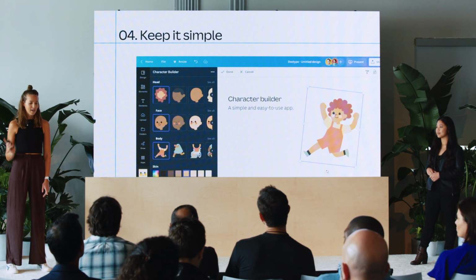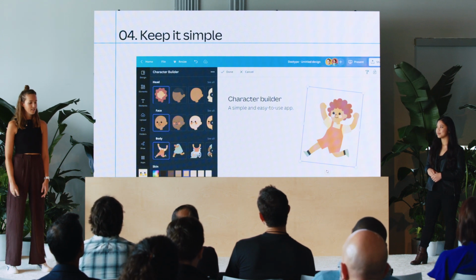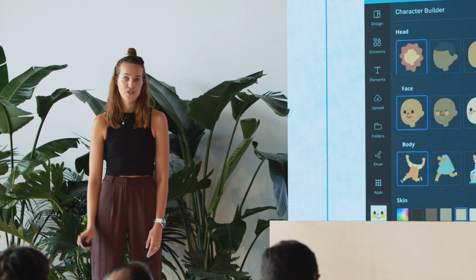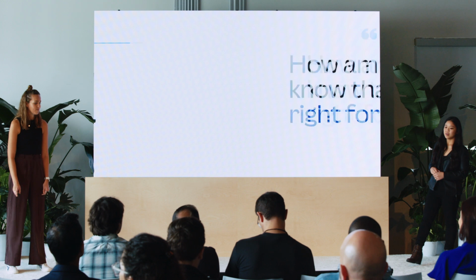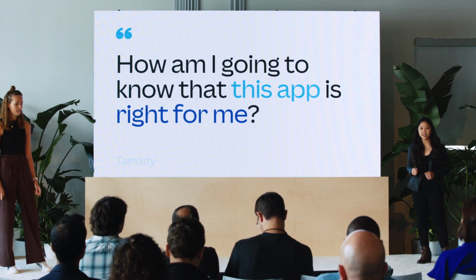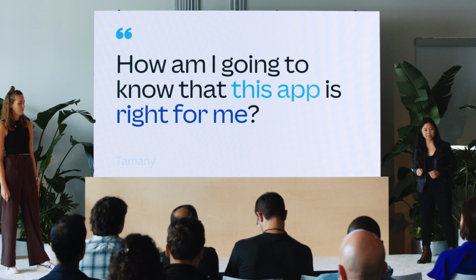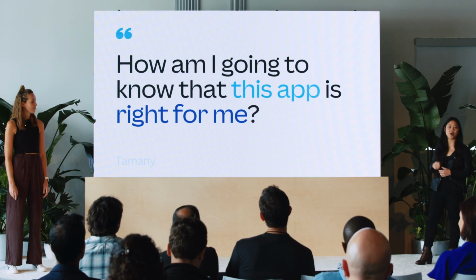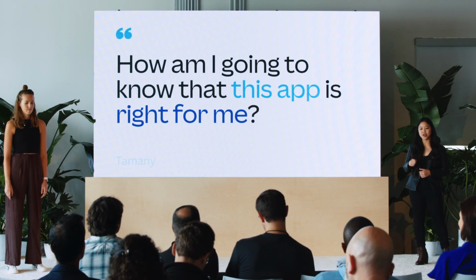To quickly circle back to Tammany, our real estate user we heard from earlier, when we asked her what advice she would give to developers who are interested in building apps, she shared the following. When you're coming up with your app description, think about who is it made for and who would be a great person for this app. How am I, as a user, going to know that this app is right for me? Answering those questions will be an integral part of defining your success on our platform.